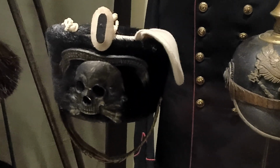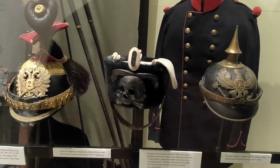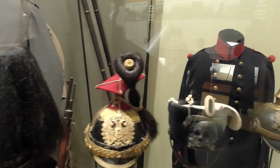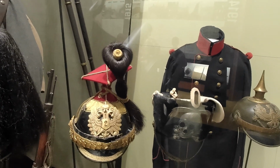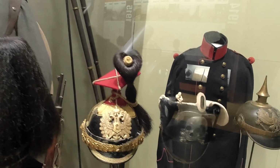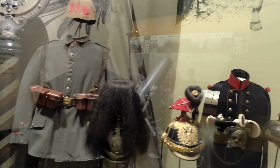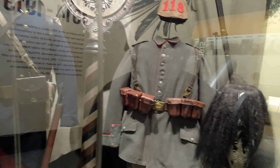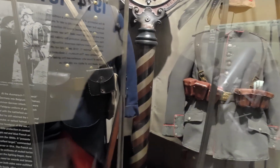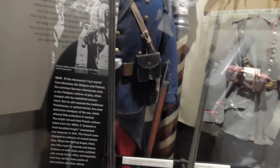Look at that thing. That skull. That is crazy looking. That is a Hungarian shako, lieutenant of the 2nd Regiment. That's crazy. Japanese cavalry saber. A British pattern sword. French dragoon.